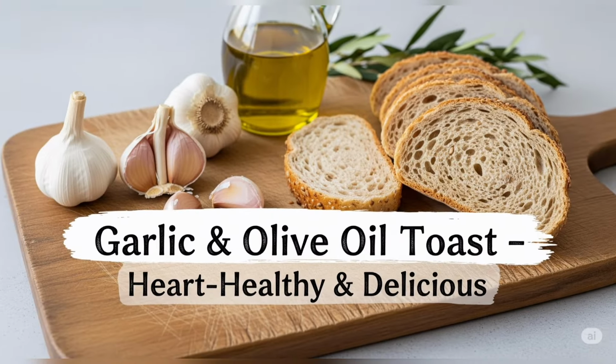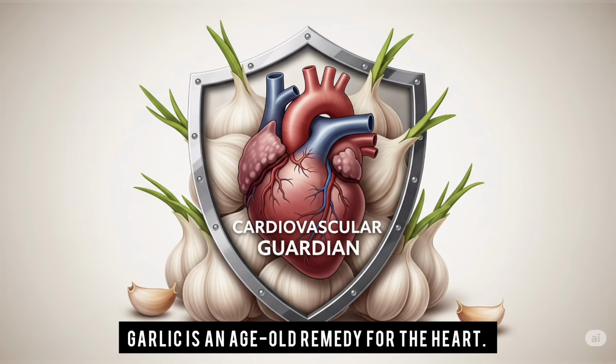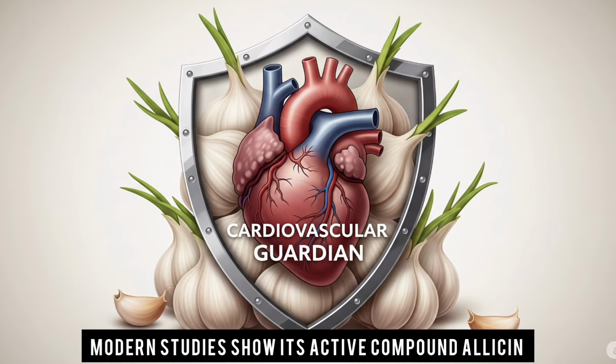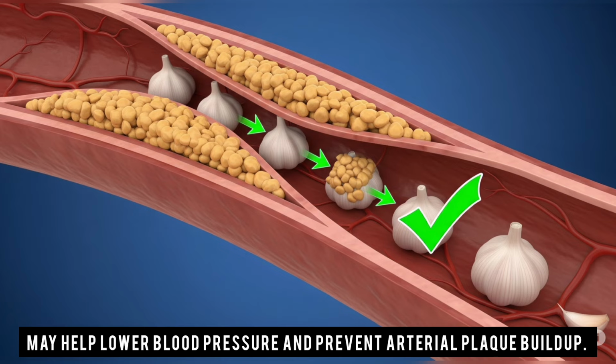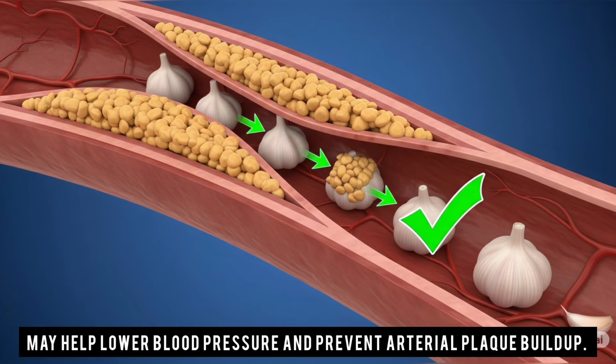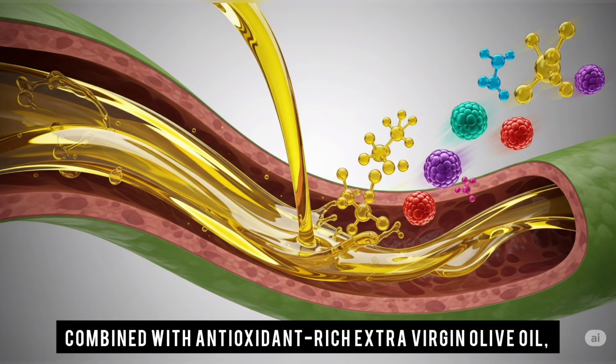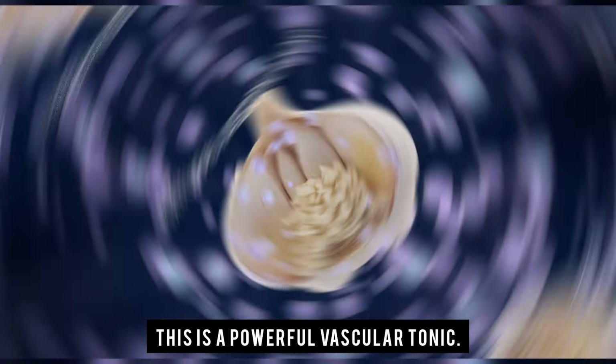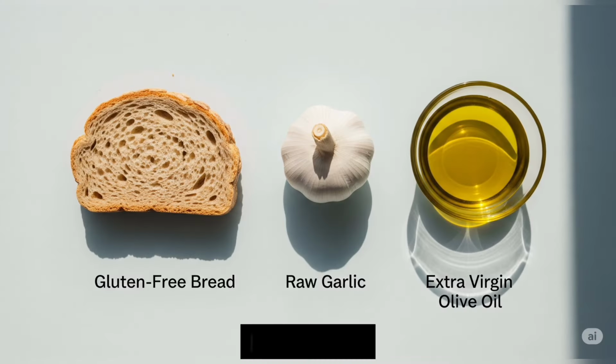Recipe 2. Garlic and olive oil toast. Garlic is an age-old remedy for the heart. Modern studies show its active compound allicin may help lower blood pressure and prevent arterial plaque buildup. Combined with antioxidant-rich extra virgin olive oil, this is a powerful vascular tonic.